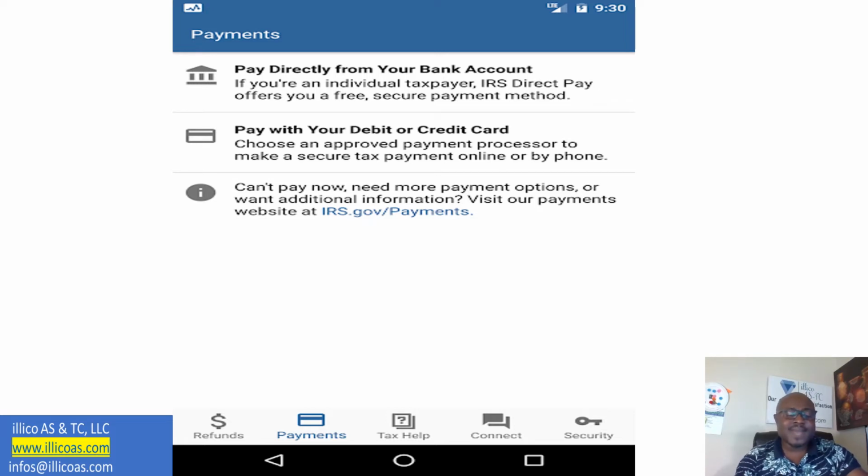And the next part, they will ask you which year you want to pay the payment for. It can be any year from 2002 to 2021. You can make them in the app. So if you select the year and click on continue, they will ask you to confirm.